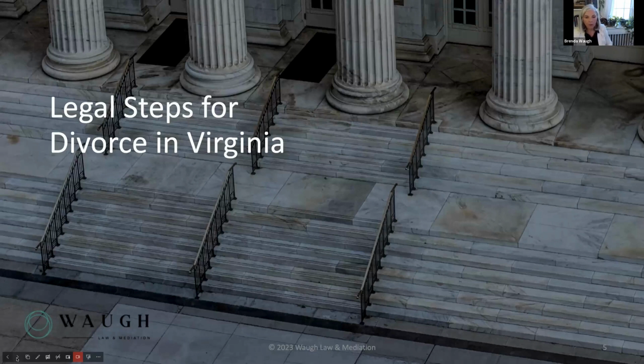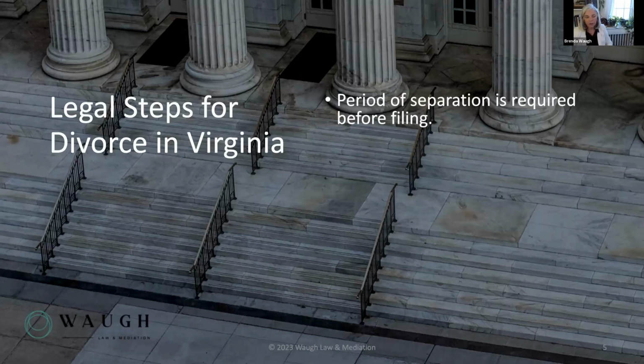What happens? Well, it starts that you've got to have a period of separation in Virginia. It can be 6 months or a year, depending on whether or not you have children. However, that doesn't mean you can't get a property settlement agreement or a parenting plan done long before you file for divorce legally. So don't let that stop you from proceeding. If you've decided to separate, it's a great idea to get a separation agreement with the other party, even though you can't file for divorce for 6 months or a year.